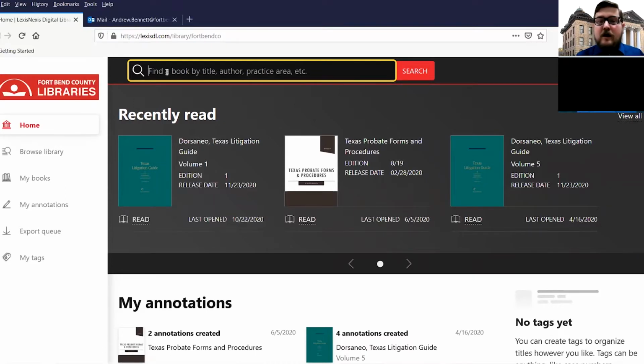Just to let you know, the resources on this particular database are all my Matthew Bender resources through LexisNexis, my James Publishing forms and books, and anything by the American Bar Association. There are roughly 250 titles that I have access to through the digital library.